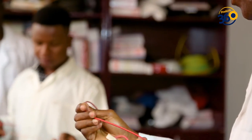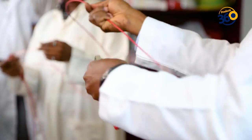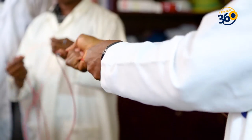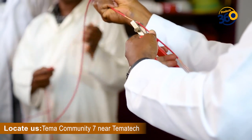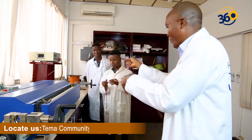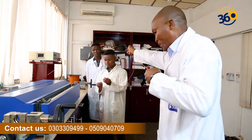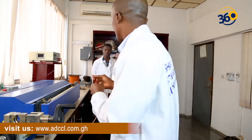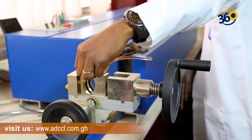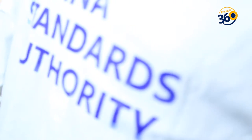Cables come in sizes. We have the 1.5 mm square cable, 2.5 mm square cable, and so on and so forth. So for a 1.5 mm square cable, we peel the insulation, take the diameter of the copper or the conductor of the cable, and then with some mathematical calculation, we are able to come out with a cross-sectional area. Now, if you rate your product as a 1.5 mm square cable, we should measure 1.5 mm square cable.